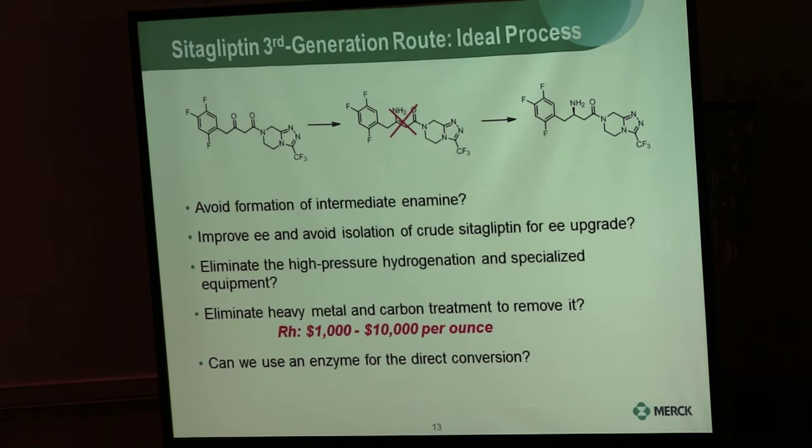Looking at further development of the Sitagliptin route, we really wanted to get rid of rhodium. It's also very expensive. So we want to avoid the formation of the intermediate enamine, and we already know that we can make the diketone. What we really want is to go directly from this ketone to the chiral amine. Besides that rhodium is not there in abundance, it also needs high-pressure hydrogenation and some specialized equipment.